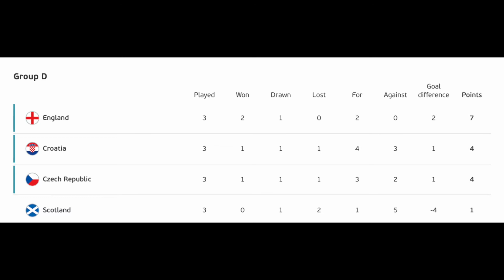And as you can see, England is top of the group, but they only scored 2 goals. Both of the 2 goals were by one of their players, Sterling, and Croatia have 4 goals, scored by 3 different people, and also Czech have 3 goals, all scored by their own number 10 striker. Scotland obviously have 1 goal, only 1 player there. And there's no own goal in Group D. That is quite surprising. All other groups have at least 1 or 2 own goals, but this is the only group that doesn't have any own goals.